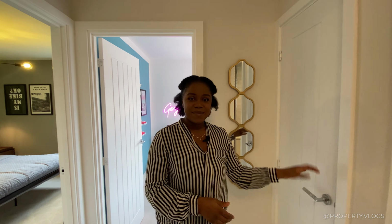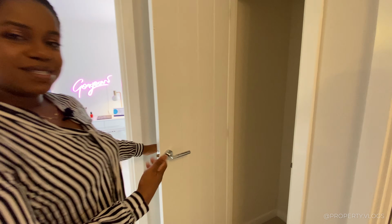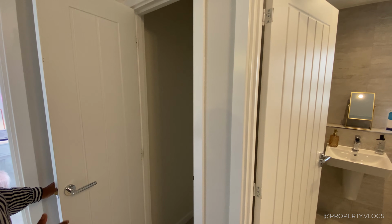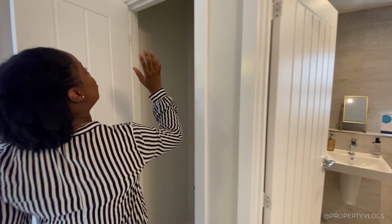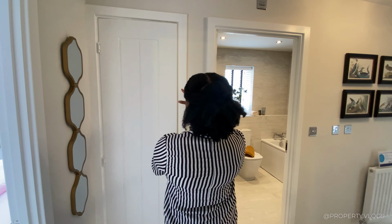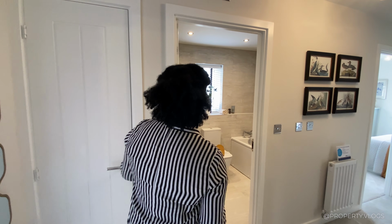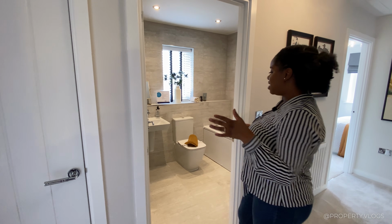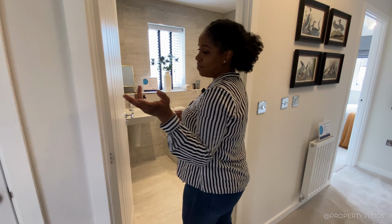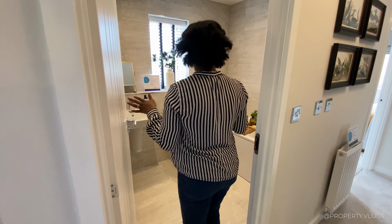Right, next space is the mystery door, which is going to be our cupboard, and I love the fact that they've got this. Absolute great idea to have some storage on this floor, great for linen. And then of course we have to ask the developer to put in a light switch so that you can have a light in there and it's not so dark, and you can use that at different times of the day, even at night. You can find what you're looking for basically. And then the next space is over here.